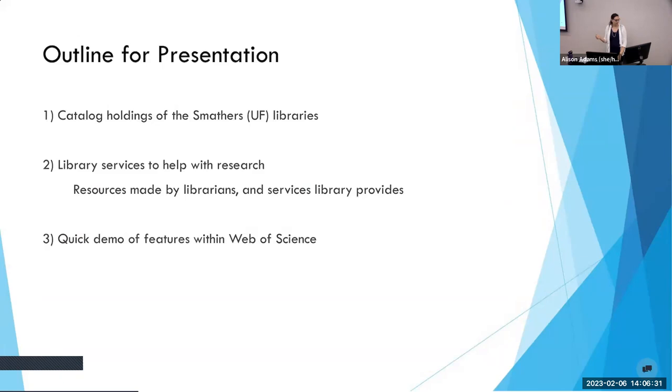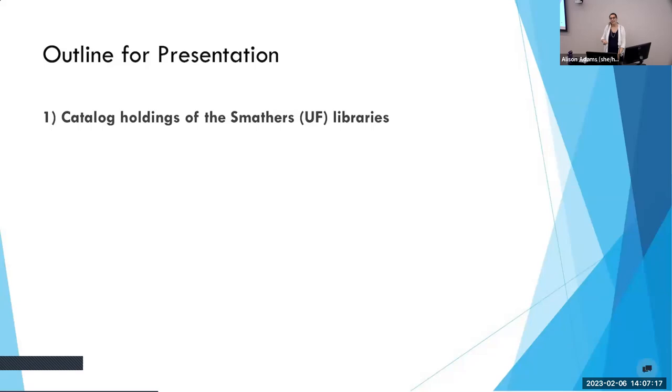For this presentation, I've divided it up into three sections. First off, the catalog holdings at UF, and I'm going to try to use the word Primo, which is what we call our UF catalog. Those are more like physical resources and books, but then there's a whole lot of other services the library provides, and that'll take us into part two. And then lastly, I'm going to show some features within Web of Science that I think really show how much more powerful databases are than Google Scholar. Let's first dive into catalog holdings in the Smathers library system. Smathers is an umbrella for six libraries here at UF, including Marston, the science library where I work.